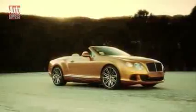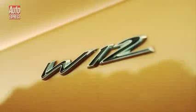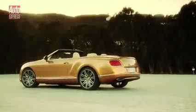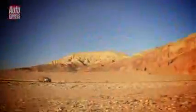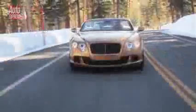This £168,000 drop-top Bentley not only looks gorgeous, but its 6-litre W12 engine has 616 brake horsepower and 800 Nm of torque and is good for 202 miles an hour. And I had the pleasure of testing it over 1,000 miles in a variety of conditions, ranging from the parched desert of Death Valley National Park to the sub-zero snaking roads of the Mammoth Lakes.